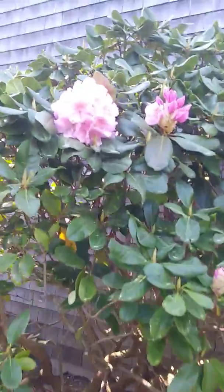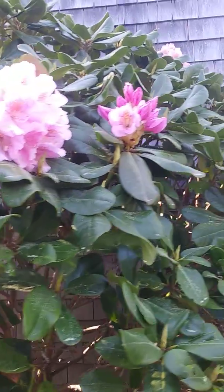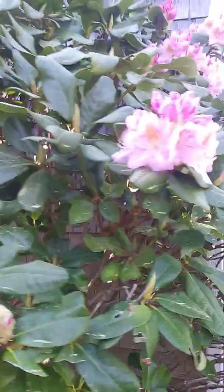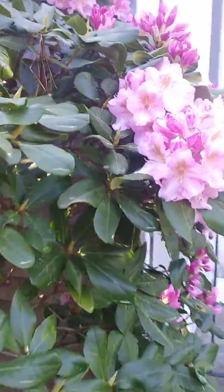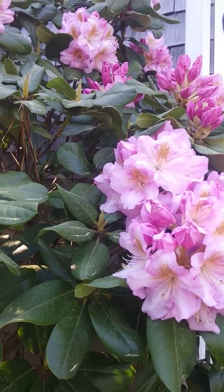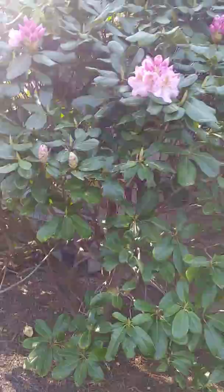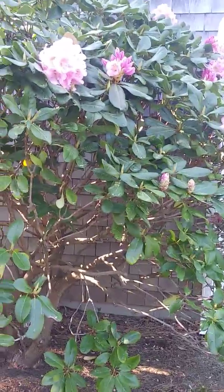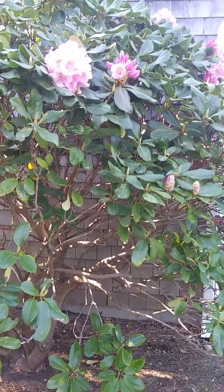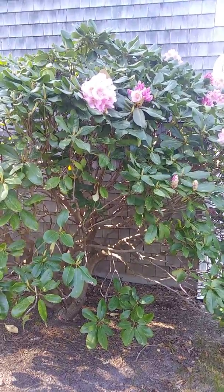Now this is May 29th, and it's just started to bloom. It's beautiful year-round, gorgeous flowers. So if you're looking for a wonderful landscape plant that is not a tree or a large vertical tree type plant, rhododendrons are what you want. Now, azaleas remain smaller. They're in the same family, but they remain smaller.